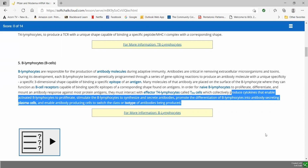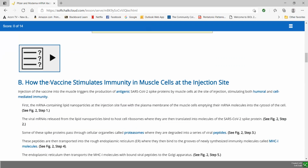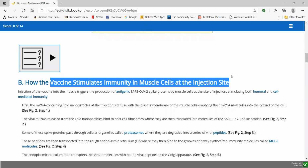So that's a brief summary of the key cells that are involved, back from what we learned earlier in Unit 6. Now let's get into how these vaccines are working. And we're going to start out by looking at how the vaccine stimulates immunity in muscle cells at the injection site.